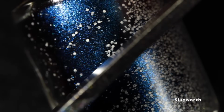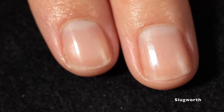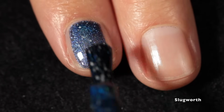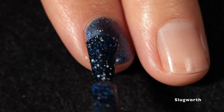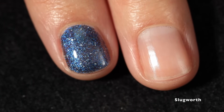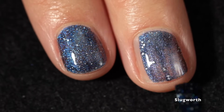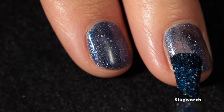Now we're going to look at the trio of Mean Chocolatiers, the Chocolate Cartel. Each polish has a mix of small and micro white glitters, trying to emulate a pinstripe effect. And there's also a magnetic stripe, which is the color of each chocolatier. First we have Slugworth, which is a blue magnetic with small white glitters.